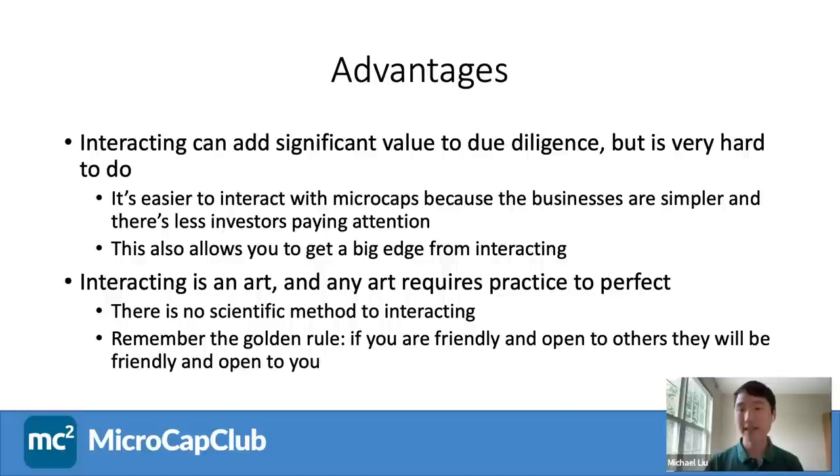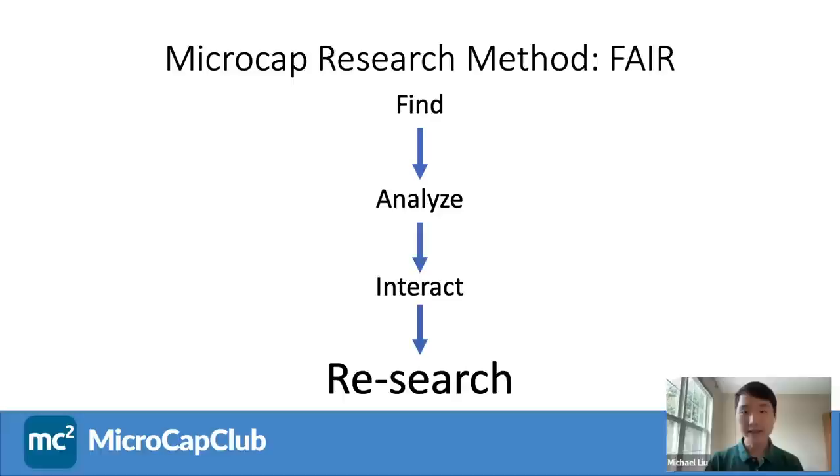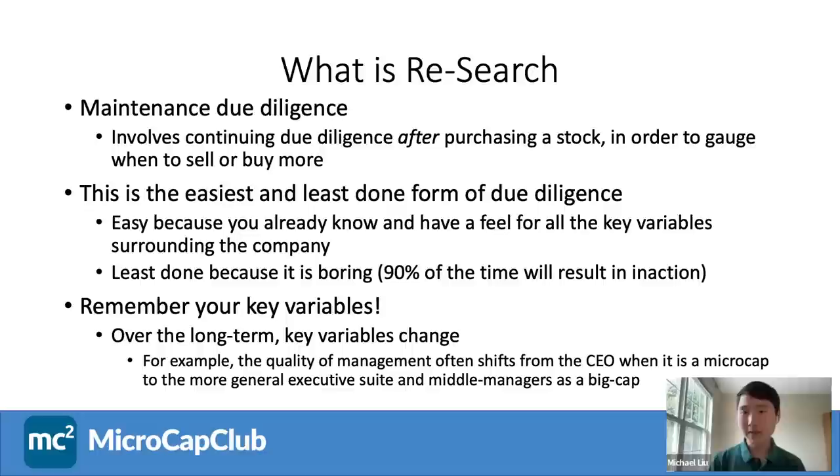So the last step of our four-step method for researching microcaps is research, with the emphasis on the continuation of it. So research is probably better known as maintenance due diligence, but FAME is not a word, so we called it research, and it starts with R. And this is the maintenance due diligence that you do after you've purchased the position, to figure out if you should sell, buy more, or continue to hold. 99% of the time you're going to continue to hold, but it's important to not just scrap all of the research that you've done right after you've bought a stock, because you're not going to ride these things forever. Microcap companies evolve very quickly and some die very quickly, unfortunately, and it's important to keep on top of that.